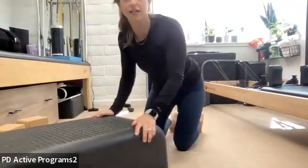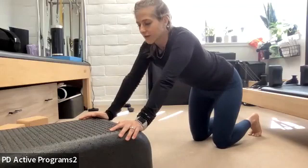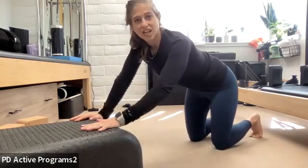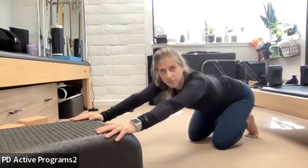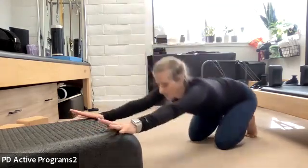Nice. Try to get your foot as close to your pinkies as you can. Now, if that is getting you like, Steph, that's not happening, I just don't have the mobility today for that. You're going to get a chair or a coffee table, and we're going to do it with the hands on the chair. So it'd be on the corner of the chair, and we come to the leg of the chair. All right, here we go.